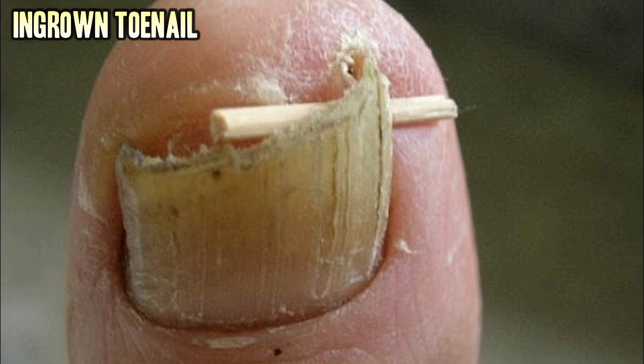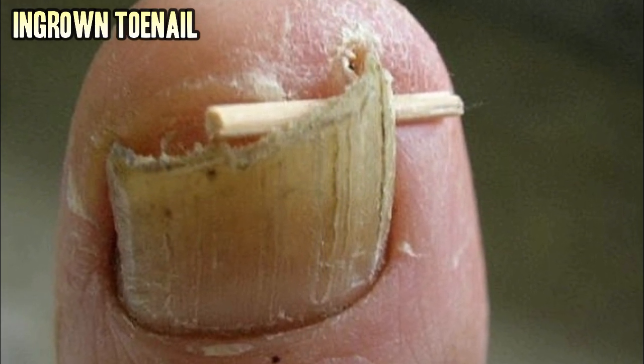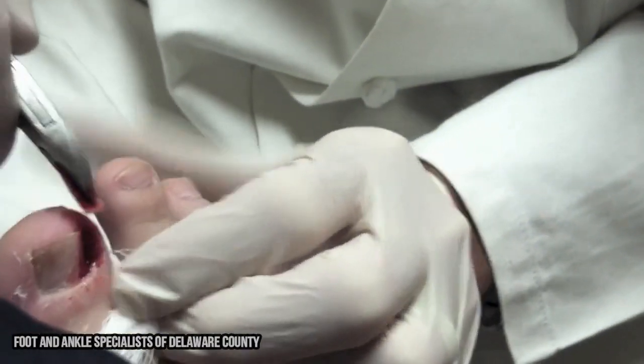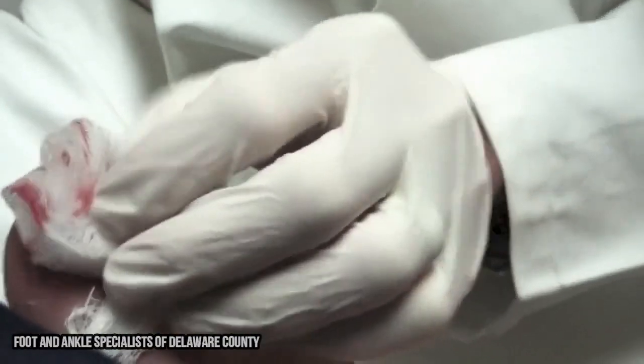First, let's take a look at this ingrown toenail. It's red and swollen and irritated on this side. So this is the corner that we're going to remove. The whole corner comes out in one nice piece.